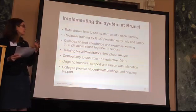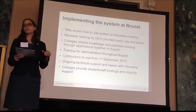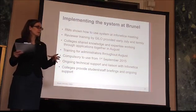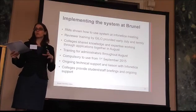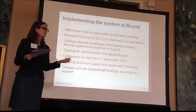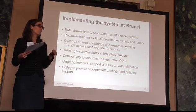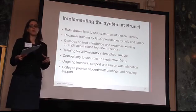The colleges actually worked together during July and August, particularly once the system had gone live, so that we were able to work through live applications together, so that all of the colleagues who were dealing with the processes in the colleges were familiar with what was going on and were able to answer each other's questions. And particularly over the summer when people were going on holiday, it was really important to all three of us as research managers that we were able to cover each other when people were on holiday, if there were queries coming out of the other colleges.